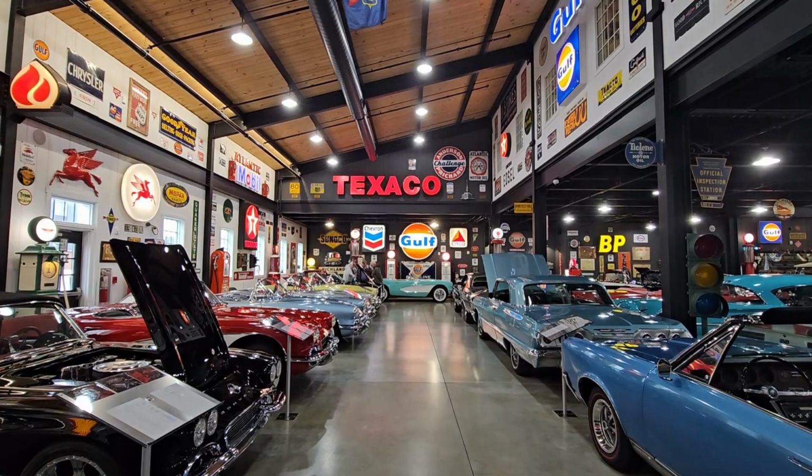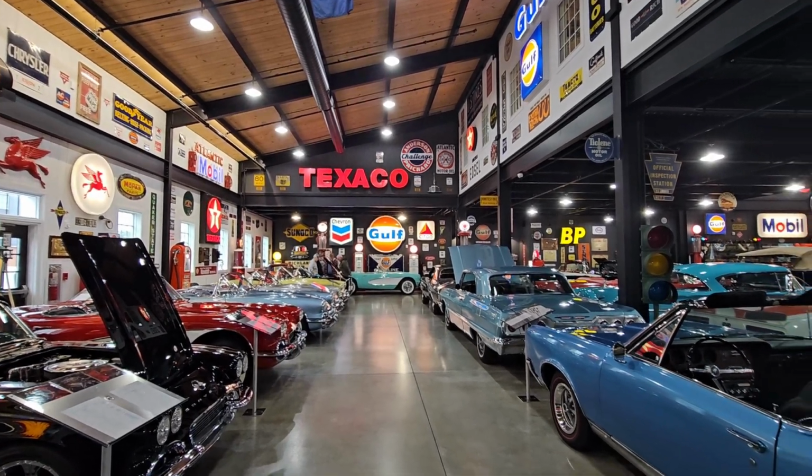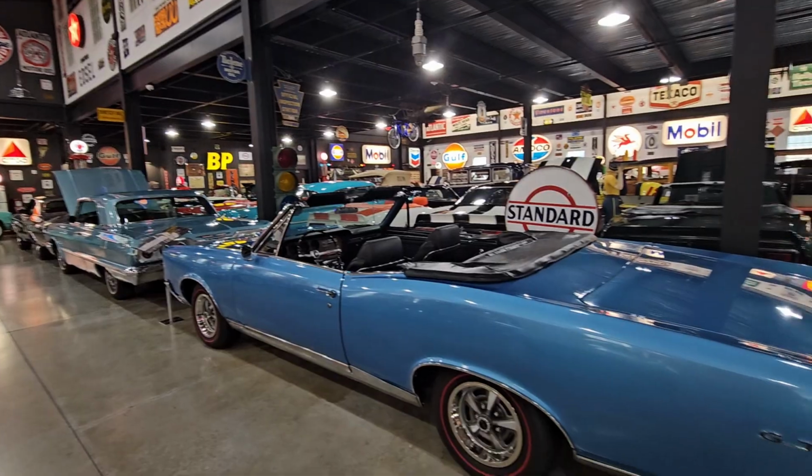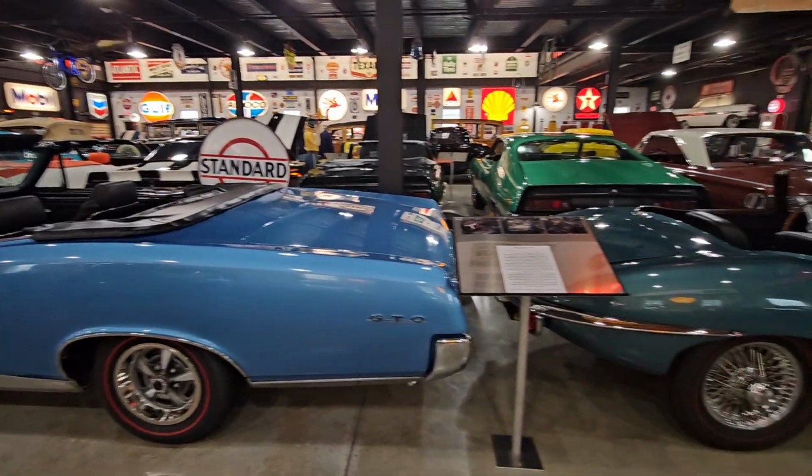So this whole place is so exquisite. I just got to do a bird's eye pan here. But anyway, we just got through that Impala and that GTO, and look what is next, my friends.